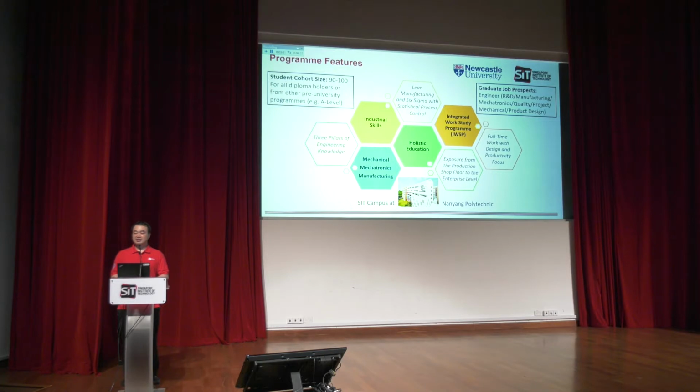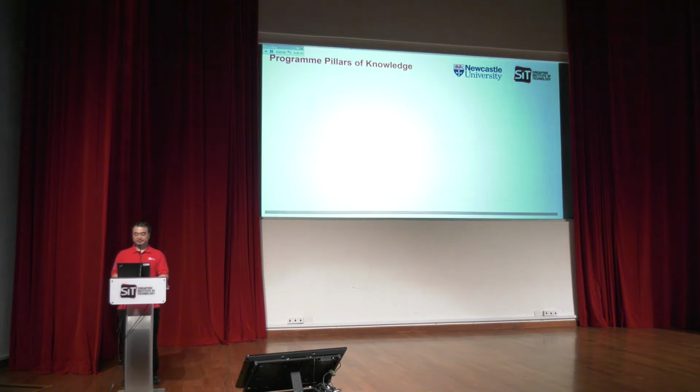So our students actually undertake the program entirely in this campus premises, and all our lab facilities and resources can also be found at this campus.